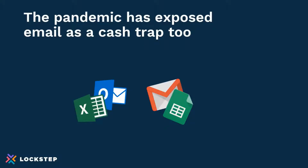Great. So since there are a lot of people on this call that are, I'm assuming, using email or something like that as opposed to paper, we also wanted to talk about email and how email is actually a cash trap too. It still has its limitations, and simply moving invoices to email doesn't solve the problem. So a lot of accounting departments, like a lot of people on this call, I assume, are using Outlook and Excel for their technology stack. And that creates a lot of manual work.